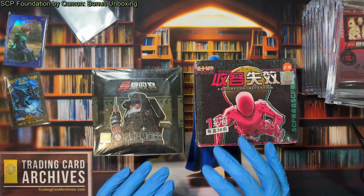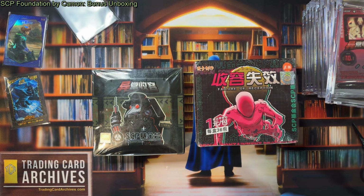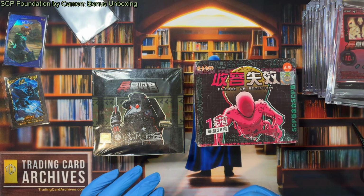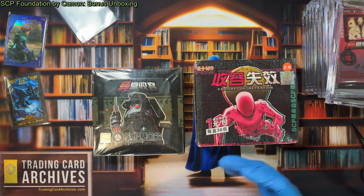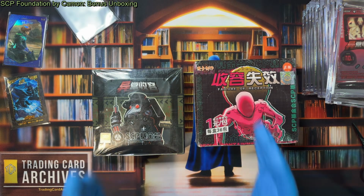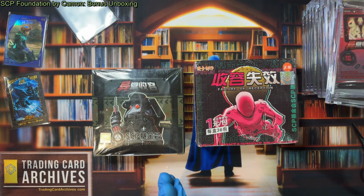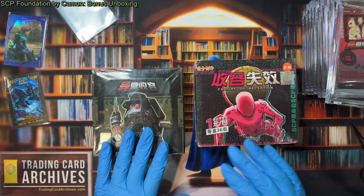Of the 9, I guess 8 SCP boxes, whatever, there's only 2 that I've never opened. The other ones I've opened. I haven't opened all the packs, not even close, but I've opened the boxes at least, and opened one pack at least from each one. Today we're going to expand that a little bit, and we're going to open one more. I don't want to open both of these because I want to save something for next weekend.